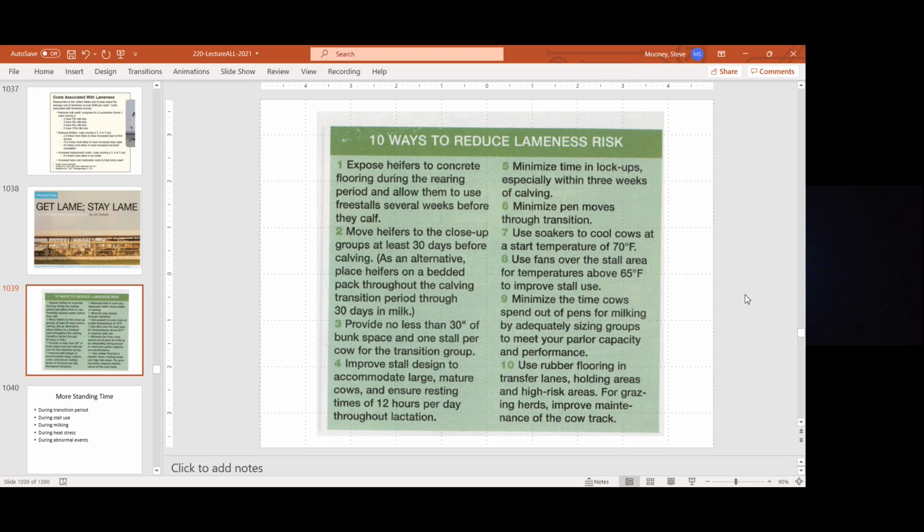Downside of what, I'm sorry? Putting the fans over the stalls. If they fall. If they fall, that could certainly be a problem. Or they fly apart. There was a bunch of fans that everybody was getting fairly cheap a while ago, and all the blades started flying off. That's not where you want to be. The challenge with this, if it's over the stalls, it tends to blow the bedding away, especially if it's sawdust. So mattresses are probably preferred, or sand bedding in some way.